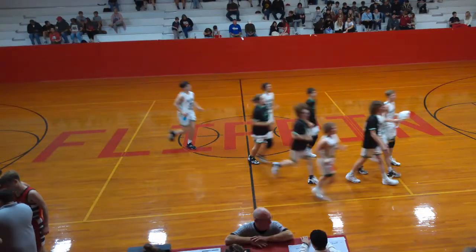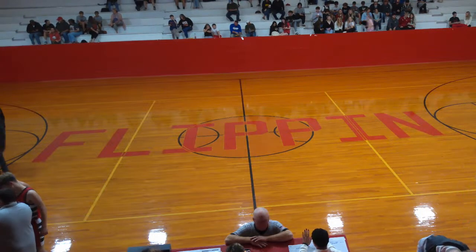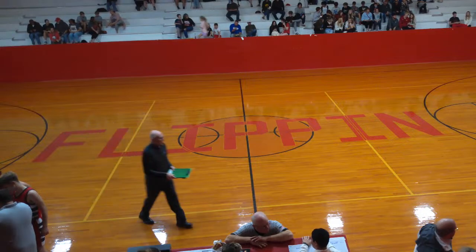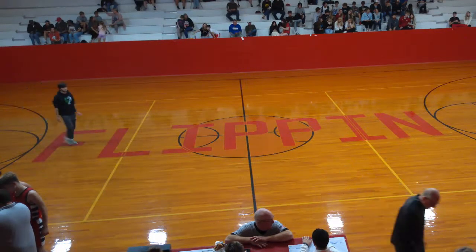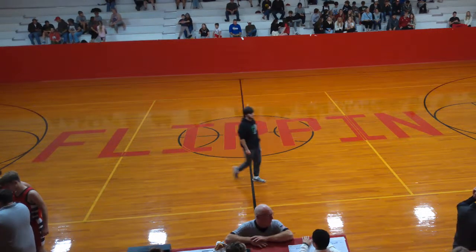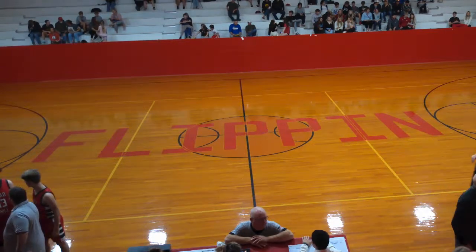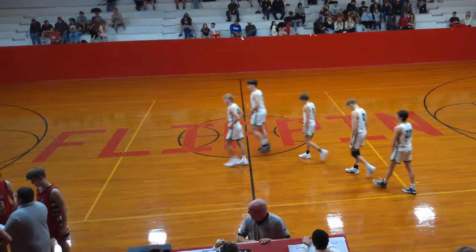Two teams have come back out onto the floor. As you see, the Panthers coming out now. Coaches are finishing coming out, and we will get this started in less than a minute. Still don't have any officials out on the floor, but we'll make sure that we get some of those and get everything taken care of. We're here in Flippin at the Arvest tournament.